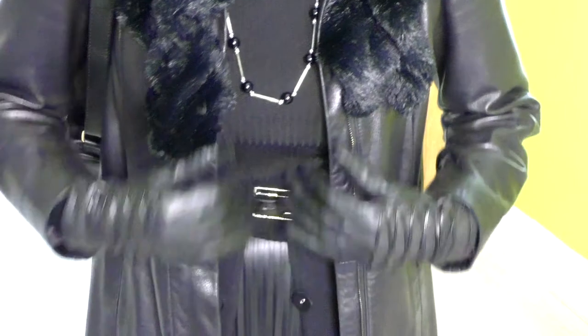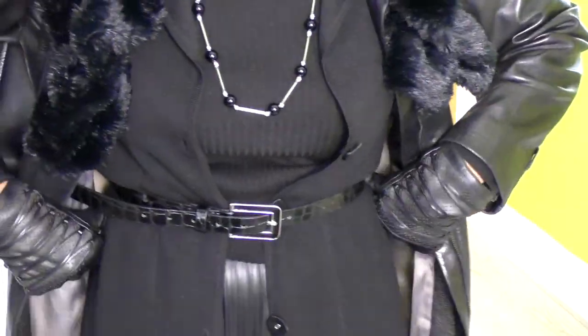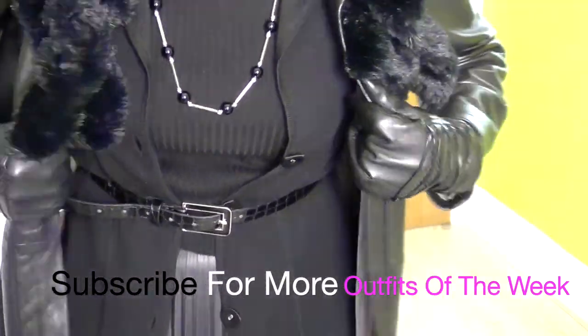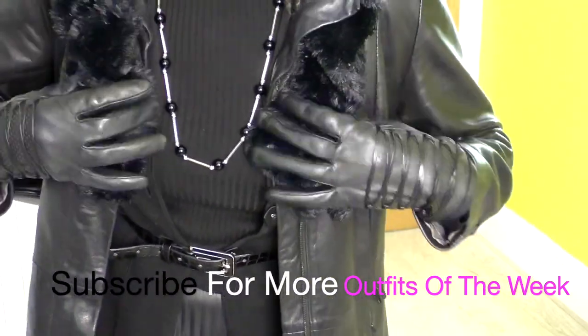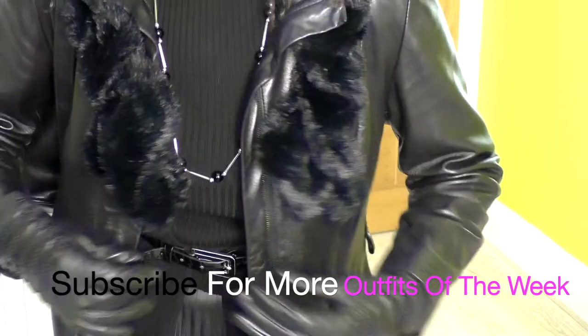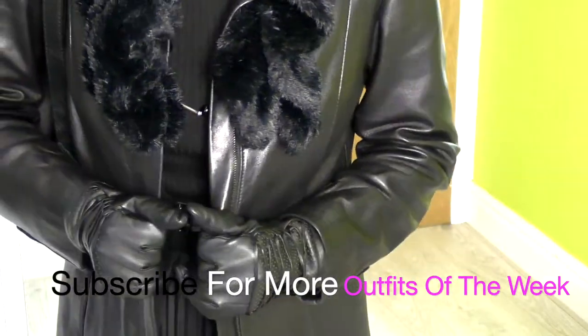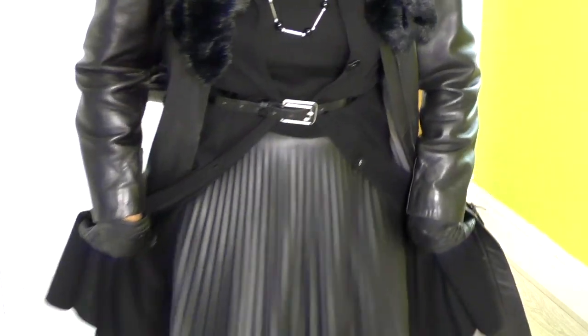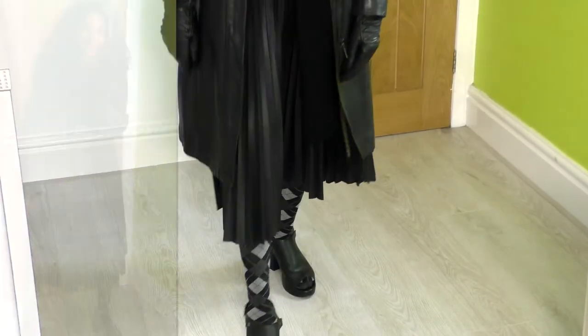I feel a little bit uneasy about it because I haven't worn this outfit for a long time. But yeah, I'm going to show you anyway. Okay, here goes. So yes, I belted it in. It's kind of edged a little bit apart. And my scarf is acting like an extended collar, which I like. And this is my summer pleated skirt. This is my footwear.